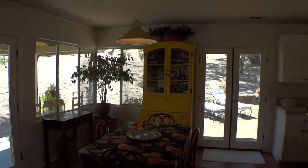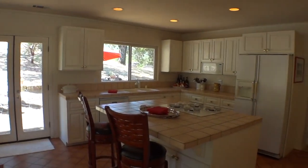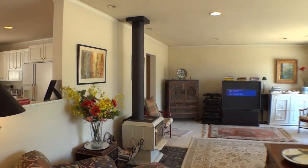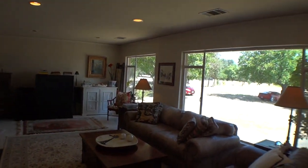The dining room and kitchen boast tile floors and a center tile island. The 1,660-square-foot main house is a beautiful ranch-style residence with abundant windows in every room.